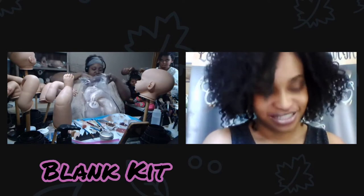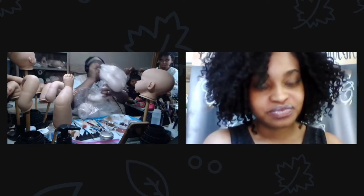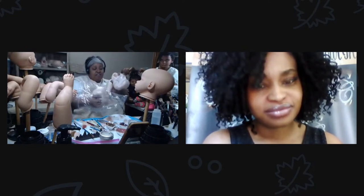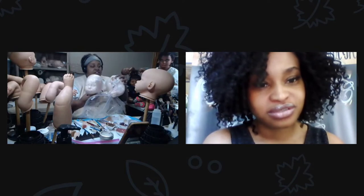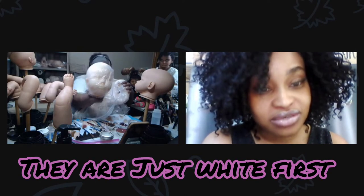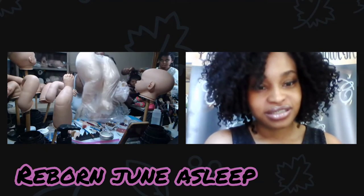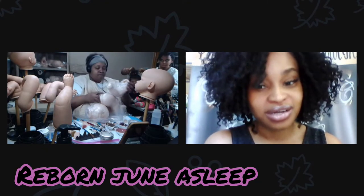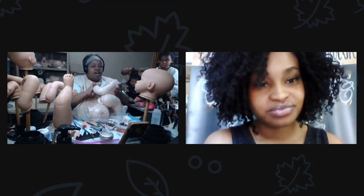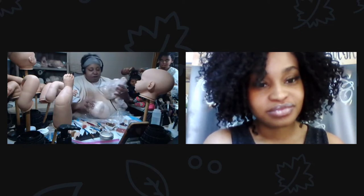This is a blank kit. They come like this. Okay. So you get the arms. And the legs, and there are thousands of kits out there available. There are so many of them. I haven't even reborn 10% of them. And you get a head. So this is how it comes. Yeah. Oh, wow. And this is the reborn June asleep. You get the legs. Wow. And then you get the arms. So I get it in this form, and then I do everything past this point to make it look as lifelike as possible.